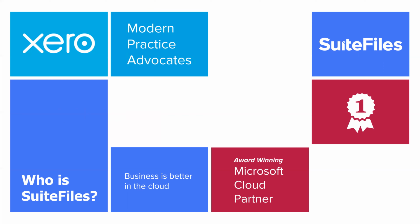We've been involved with Xero since we started. In fact, the whole business came about because of a relationship that we had with some key people at Xero. And just over 7 years ago, Xero started this idea they called the Modern Practice. That was an initiative they were taking, in particular in New Zealand here, around helping accounting practices shut down their servers completely and move everything to the cloud.